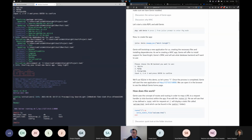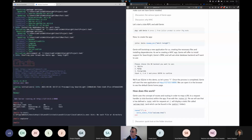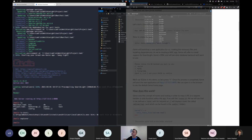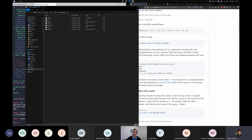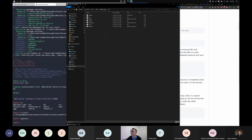if we look at the file system, we see that we have a bin folder here. Let's see. So Genie applications come with a bin folder, which includes scripts to start the application, both for Unix systems and for Windows. Just a little remark for those wondering about the shell: you can activate this with semicolon. Pressing semicolon in the Julia REPL will give you the shell. Some of the things don't work so well on Windows, but I used to be on the Mac before. The shell is quite okay though, but some things fail like that one.